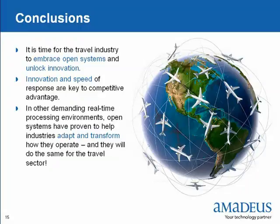We have key open source systems, to give you an idea, that process more than 100,000 transactions per second, and this is entirely built using open source software. And this is super mission-critical in our environment. And I think we shouldn't be the only one in the travel sector to embrace open source systems, open source software. It really is applicable to many, many sectors of the travel industry, not only the airline industry.